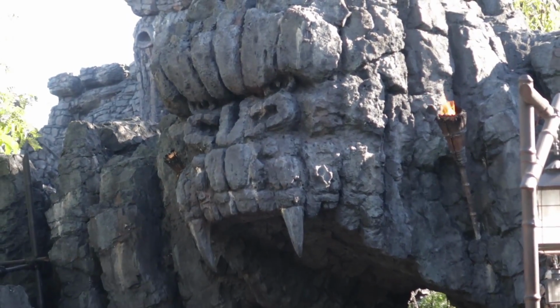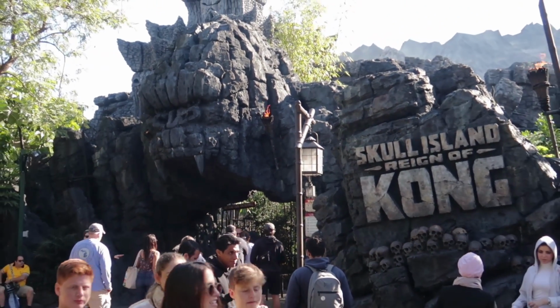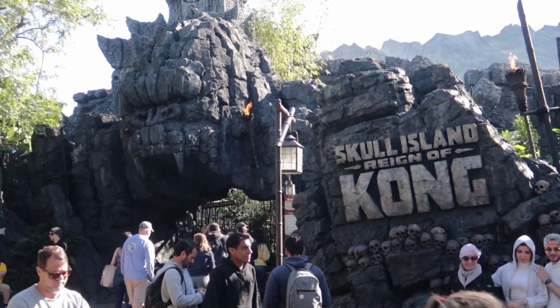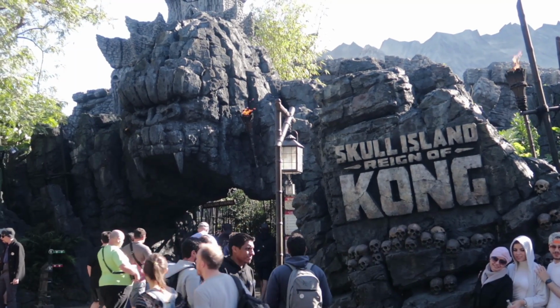Situated in between Toon Lagoon and Jurassic Park is Kong Skull Island. It's just the one attraction, but it is one of the most popular attractions. You can expect long wait times if you're here during the peak season.